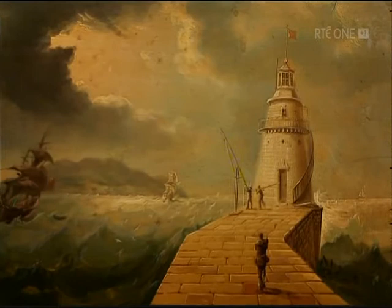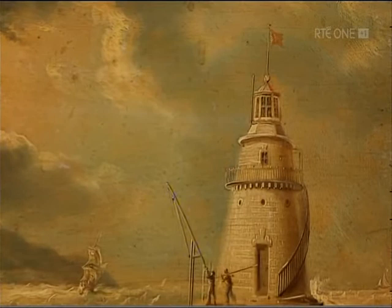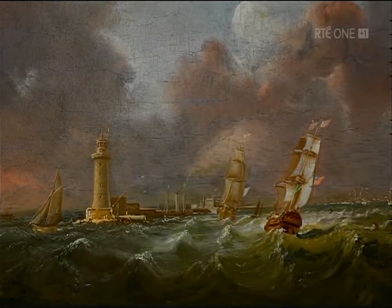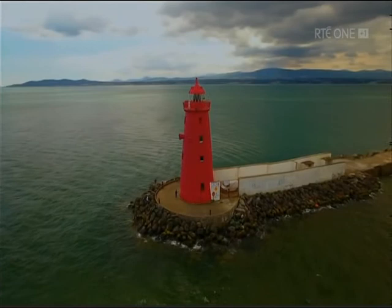Until this point, lighthouses had essentially been braziers on top of towers, but the Pool Beg Lighthouse used candles sheltered within a glass lantern, a significant innovation at the time. The innovation continued. Within 20 years, the Pool Beg Lighthouse became one of the first lighthouses in these islands to be lit by oil. In 1820, the lighthouse was completely rebuilt, and the 200-year-old structure is one of the best-known buildings in the country, and certainly one of the most familiar lighthouses.